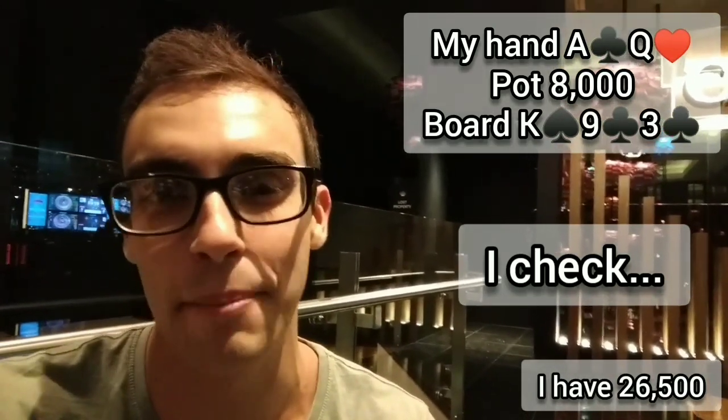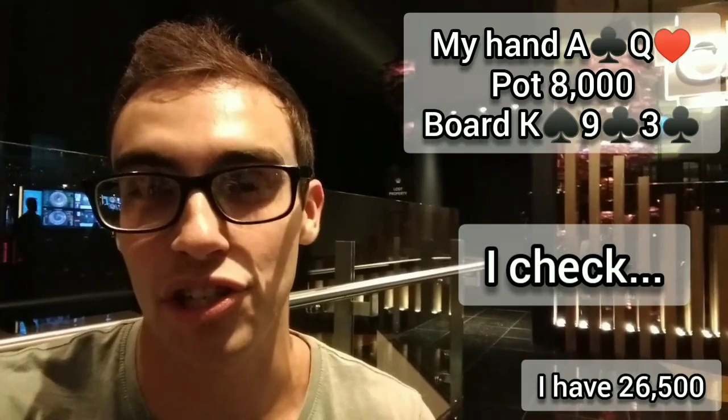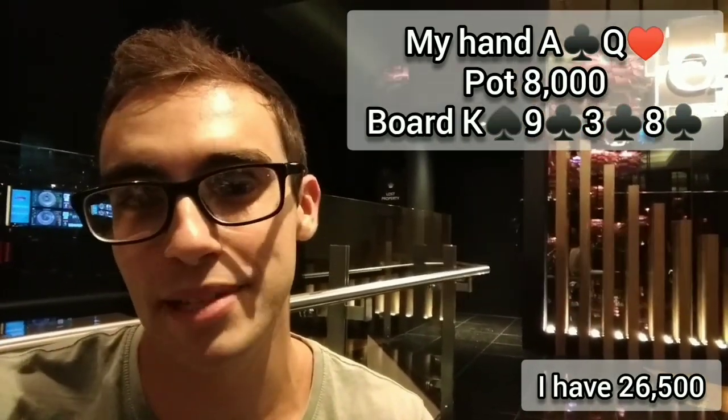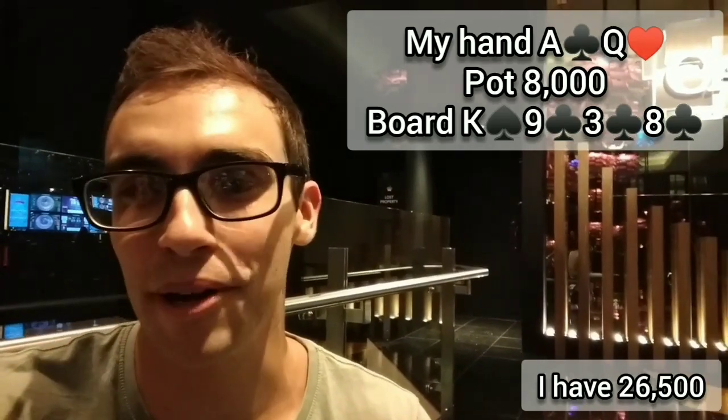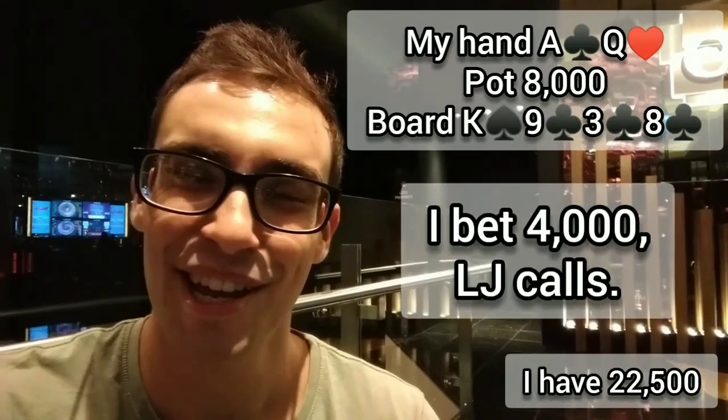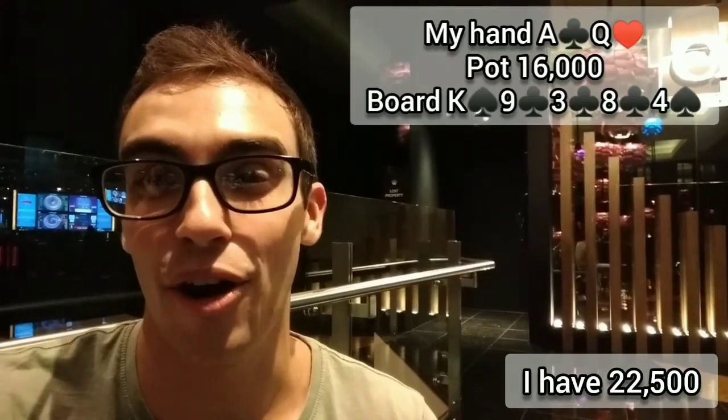That might be the better play, but I take the more conservative route and just check. Then he checks it back. Then we see a turn, which is the 8 of clubs, giving us a nut flush draw. I decide to poke at it a bit here, have a c-bet bluff. I bet 4,000. Then the opponent calls, and the river is the 4 of spades, so obviously no help to us.